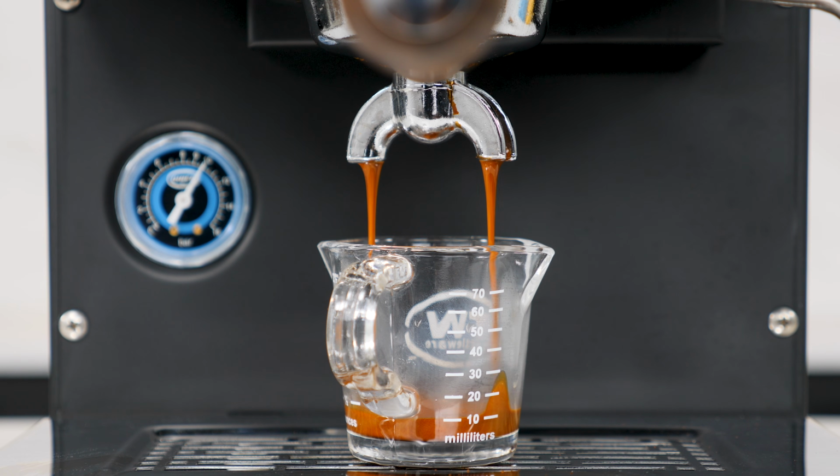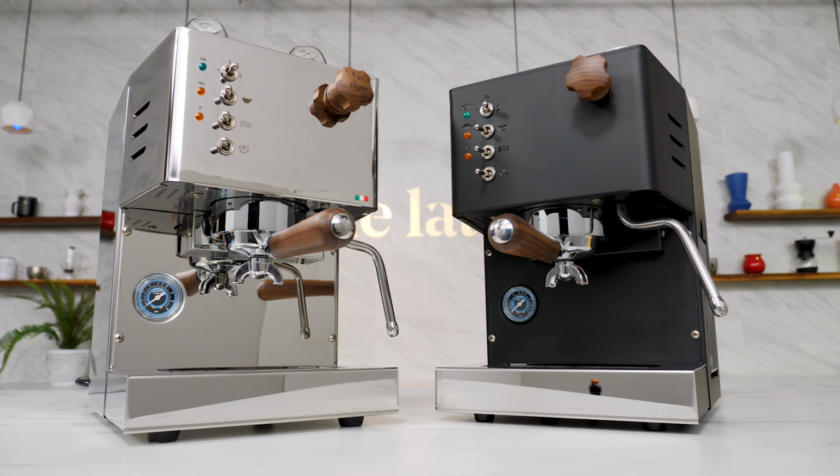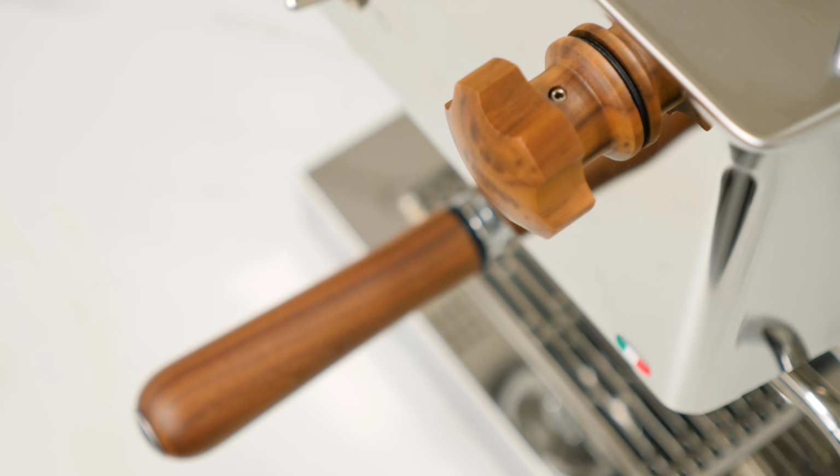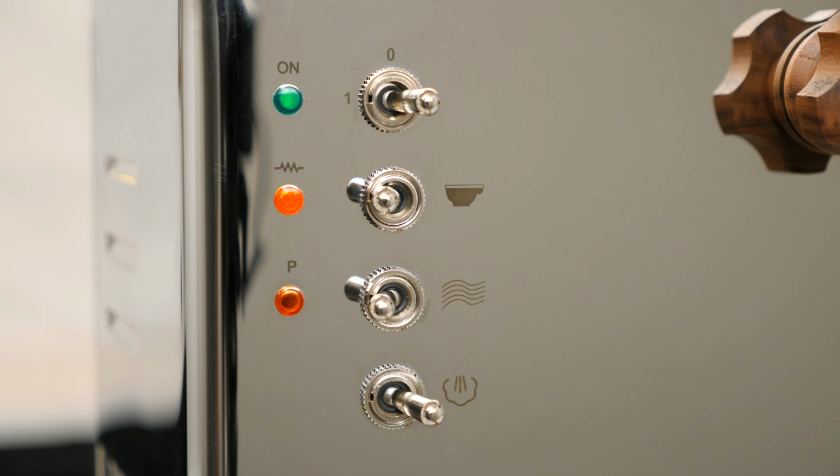The Quick Mill Pippa impressed us when we got it in for testing. It's available in a mirrored stainless housing or black. Both come out of the box with premium wood accents on the portafilter handle and steam knob. Heavy-duty metal switches control operation.